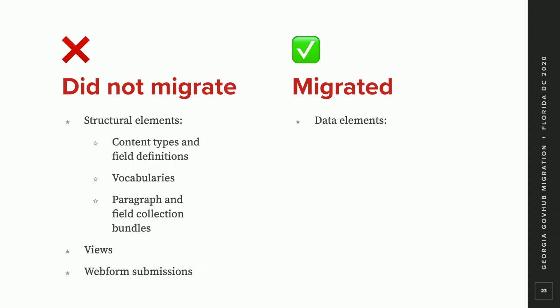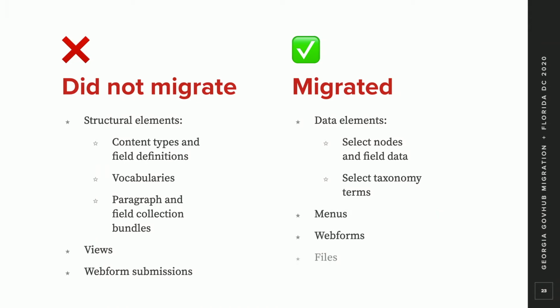The things that we did migrate were the data elements, so select nodes and field data, select taxonomy terms, menus, web forms, and files.